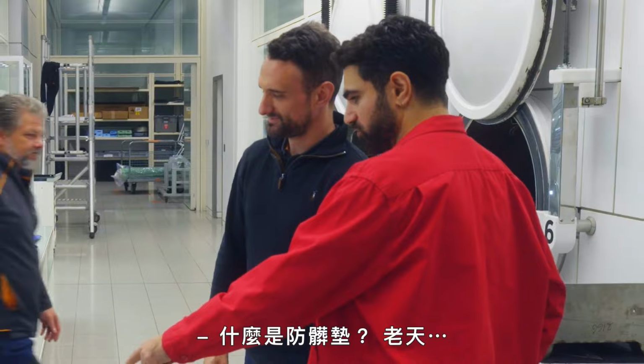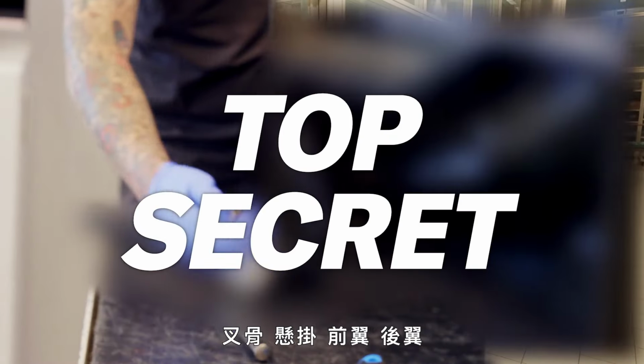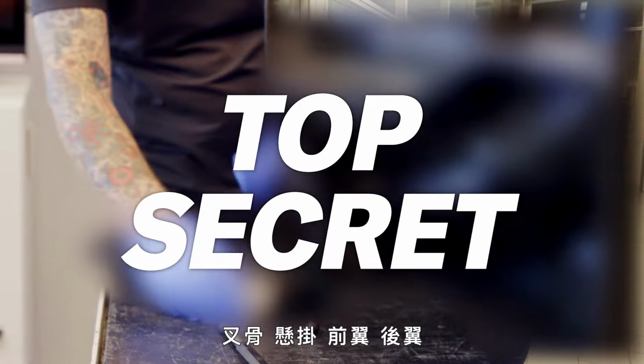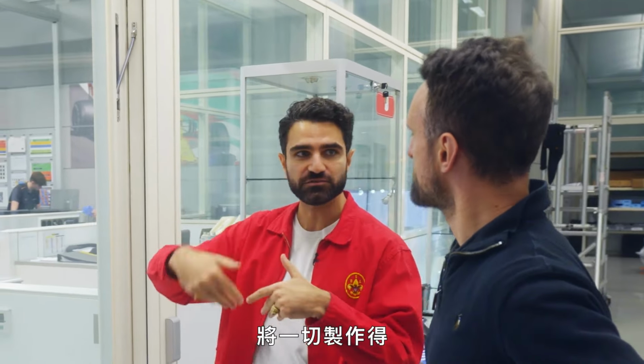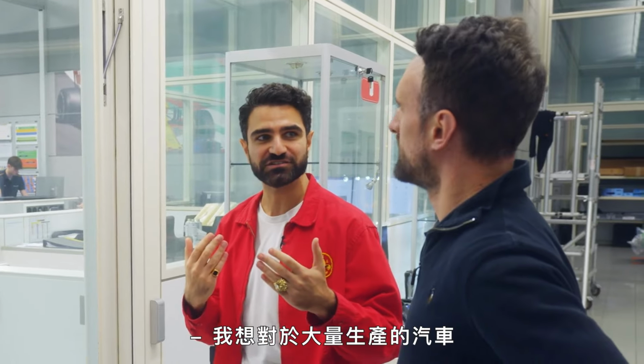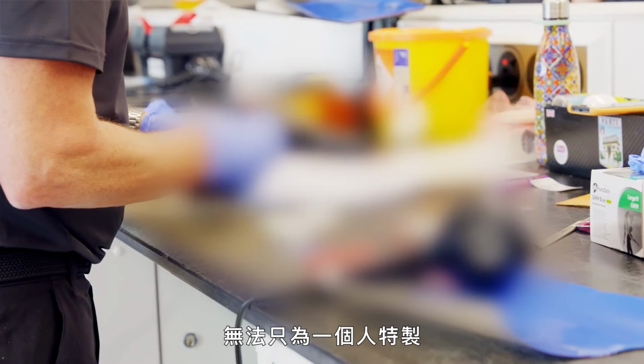What's a dirty mat? Sucks all the dirt off your shoes. So in here we make basically anything carbon fibre, so wishbones, suspension, front wings, rear wings. I kind of imagined robotic arms flying around and doing everything to an exact specification. Yeah, so I think in mass-produced cars that would be the case because it's so specialised and the shapes are so difficult. You don't really have a choice. Every week things change, every day things change. You can't just make something specially for one.